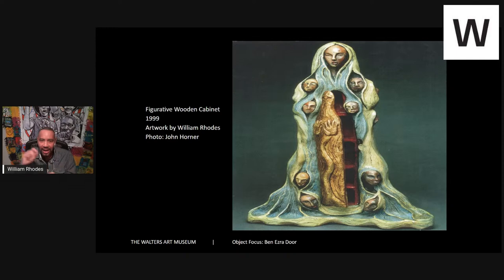This is carved wood again, and I use pigment throughout the piece. So it's a mixture of paint and other elements, like the faces. I just took the natural wood, added some pigment to it, but let the natural wood grain come through on its own.